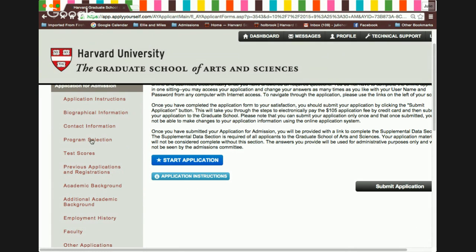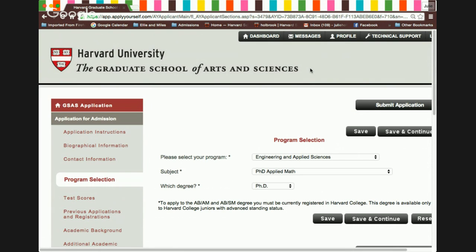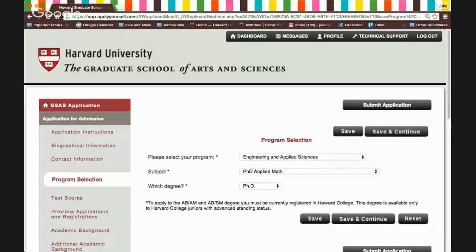Program selection is the first page I want to take a look at. As I mentioned earlier, we fall underneath the Graduate School of Arts and Sciences umbrella, and they have over 50 departments, and all of those students are using this application. So when you click on selecting your program, you'll see a long list of departments, everything from the social sciences to the humanities to the natural sciences. You'll want to pick engineering and applied sciences.